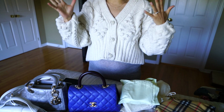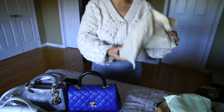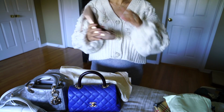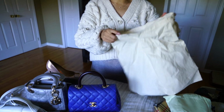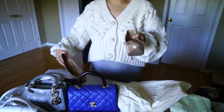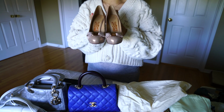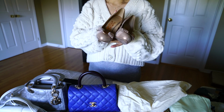So in no particular order, let's talk about this pair of shoes first. I think these are a pair of heels from Salvatore Ferragamo. It's a really beautiful pair of shoes that I actually bought for my wedding, and I wore it once for my wedding photo shoot. You can tell the sole's been worn a little bit, but not too much. I wore it for the actual wedding, and I wore it to someone else's wedding, and that was it.